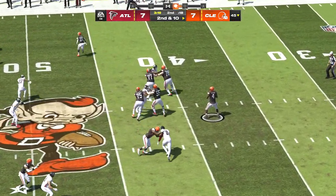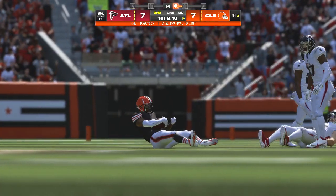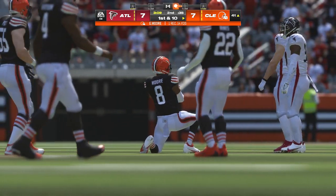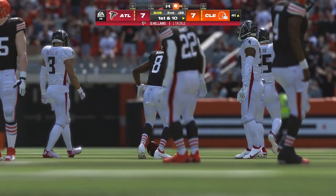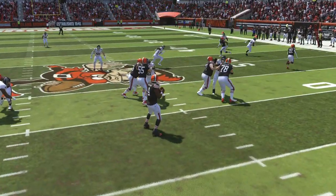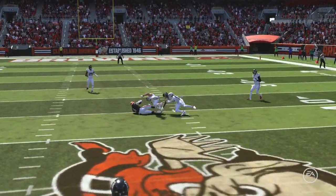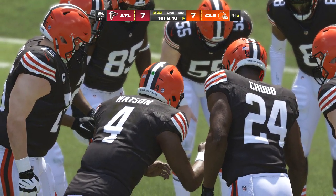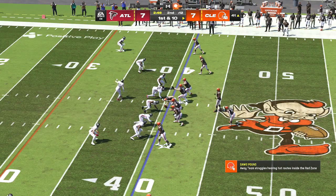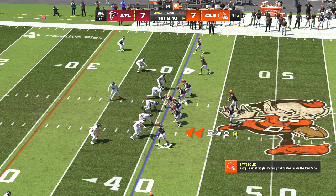Throwing again is Watson. That's complete. It's Elijah Moore. And that's going to be good for another first down as the tackle's made at the Falcons' 41-yard line. A good gain of 14 there, and it moves the chains. From Falcon territory now, here's 1st and 10 at the 41.